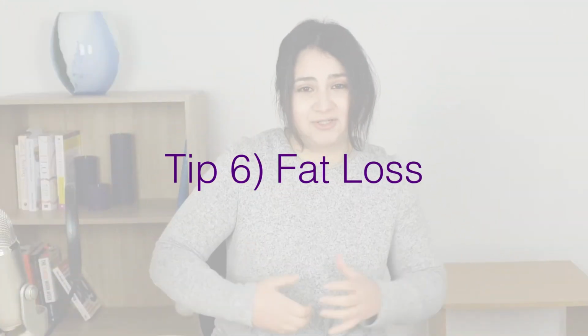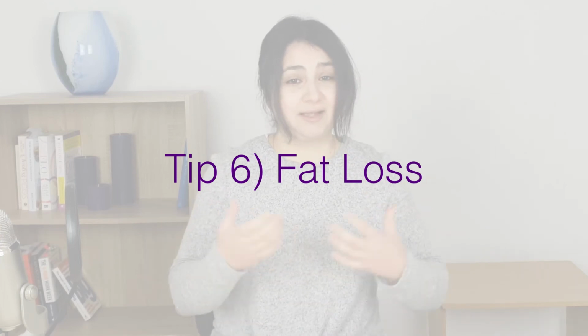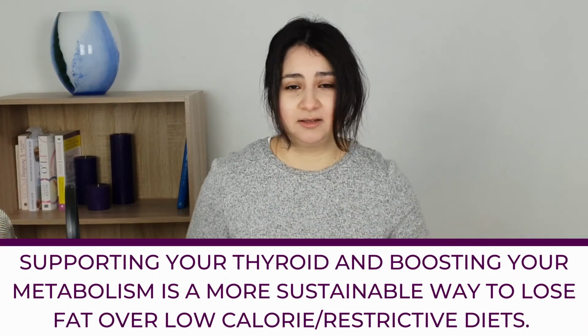And another thing is working towards fat loss to reduce the amount of fat cells we have that can be releasing estrogen.